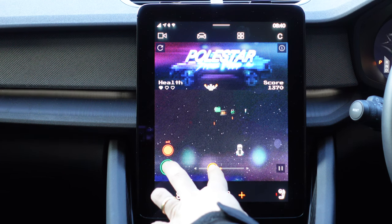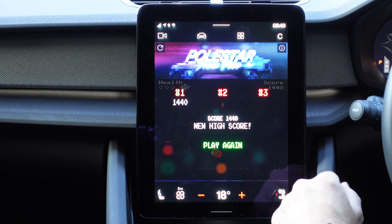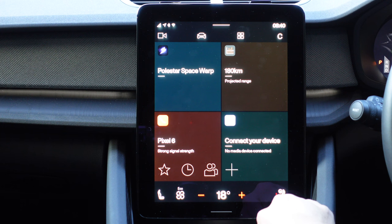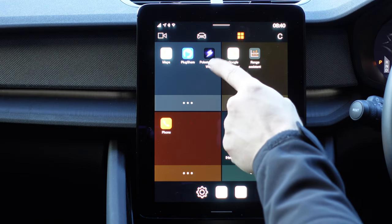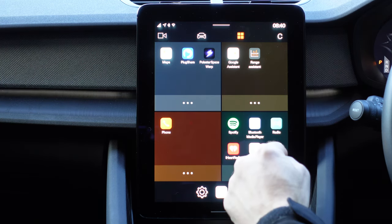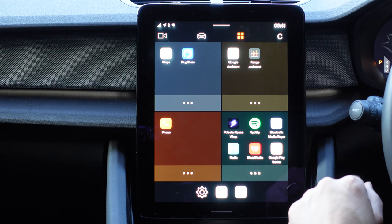Don't judge my gaming abilities, people. I'm doing this one-handed. Probably should do this two-handed. Anyway, all right. There's your game, folks. Polestar. Oh, so be it. Alrighty, coming back over. That's fascinating. Why is this game up in the navigation area, not down probably here? That is fascinating. Let me see if I can move that. Oh, I can. There we go. Much happier. Okay.